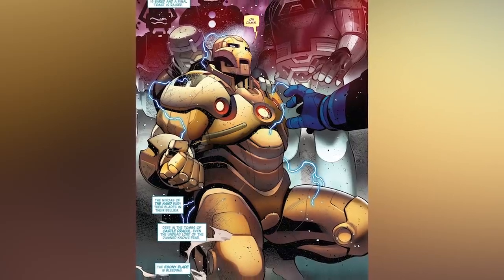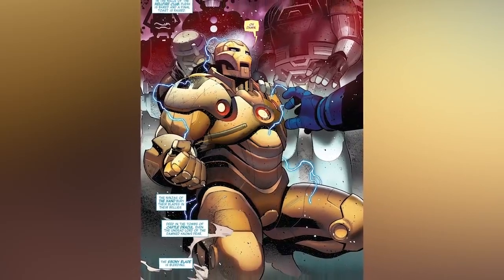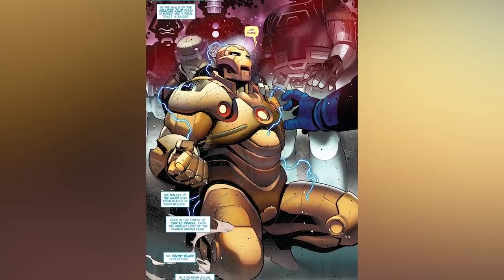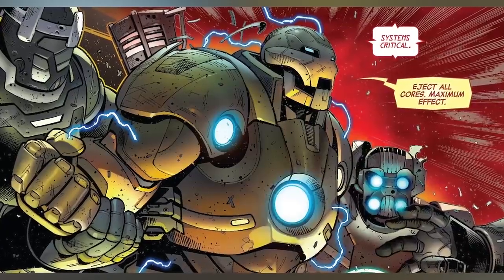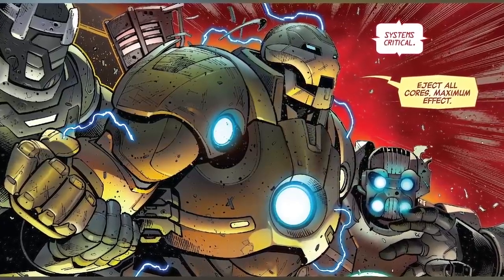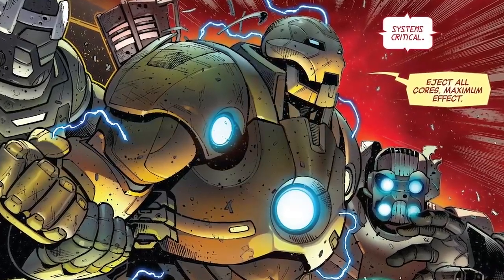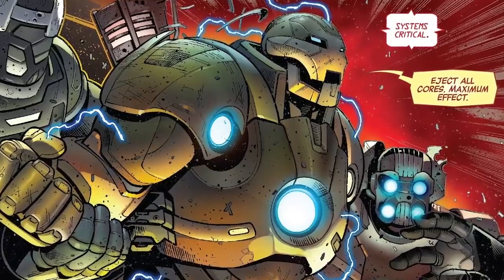Hoping that taking one out would cause others to retreat, Tony attempted to launch the suit into space to blow it up. However, he was stopped by an army of dead Celestials reanimated by the Horde. With no other option, Tony ejected himself from the suit and caused it to self-destruct. Even though this armor only lasted 2 issues, its sheer power and overall manufacturing cost of over $4 billion is what landed it so high on today's list.